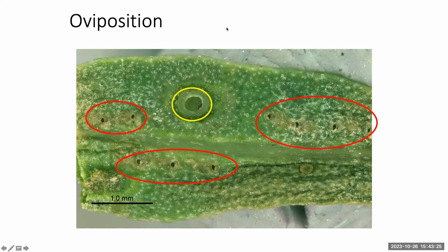What I'm showing here, in the yellow circle, is called an extrafloral nectary. This is a part of a plant that produces nectar. It's not a flower, but it produces this sweet, sugary substance that insects like to go and feed on. So when the egg hatches and the little larva makes its way out, they usually kind of find these extrafloral nectaries and like to hang out there.